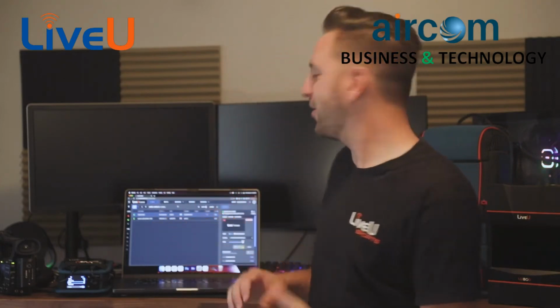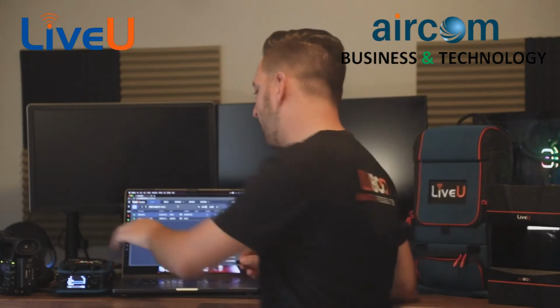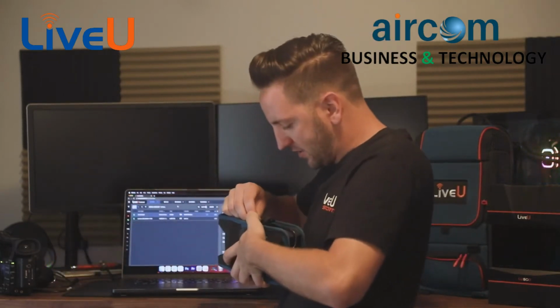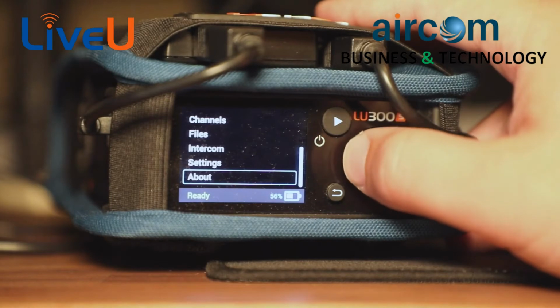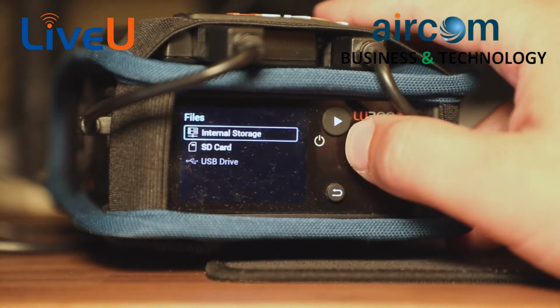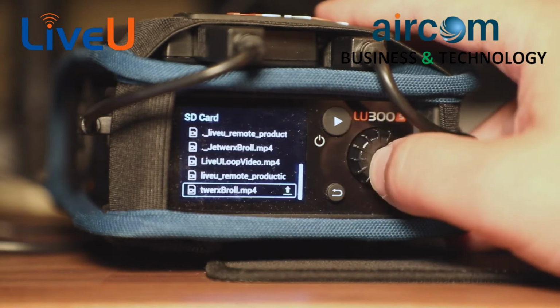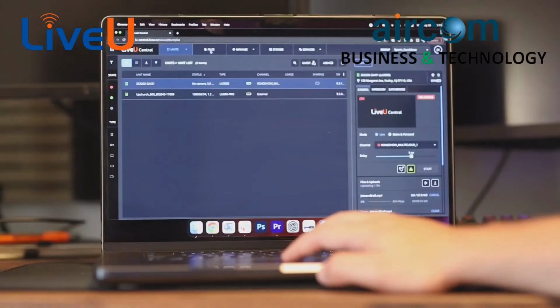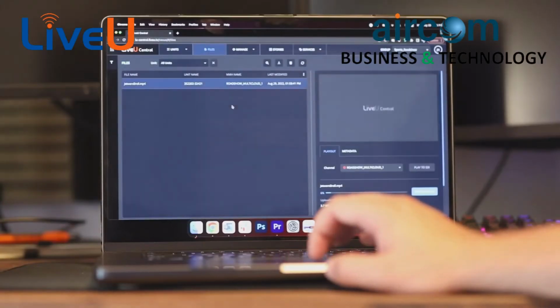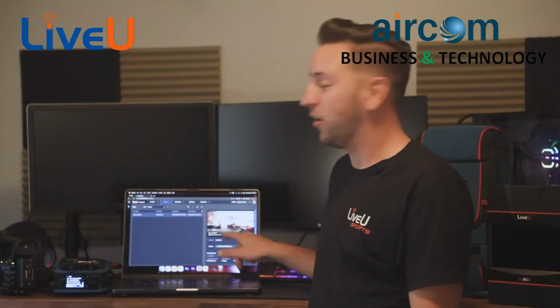Well, I have an LU300S here, and I have an SD card with some video files on it, and I'm logged into my LiveU Central account on my laptop. So I'm simply gonna plug in the SD card to the side of the LU300S, like so. Then, in the menu, I can navigate to the File section. If you click on there, you'll see that SD card is now highlighted. And you can scroll down and choose the files that you want to send. Once you begin the upload, you'll see an upload icon. Then you can navigate to your LiveU Central account, go to the Files tab, and then you'll see as this loads that the file is already being generated in LiveU Central and showing a preview of the file as well.